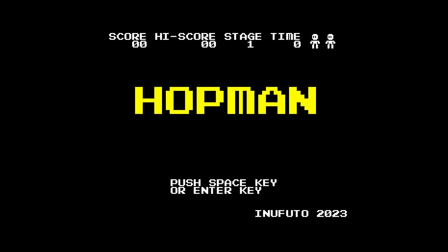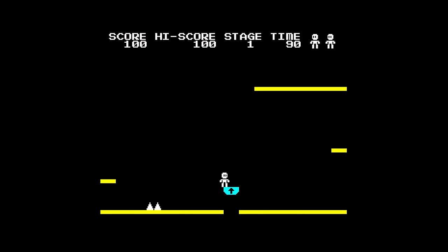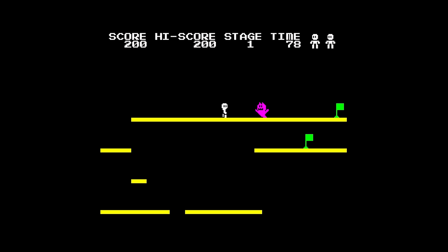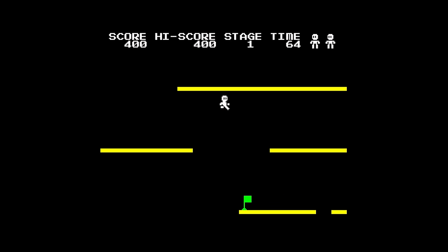This is Hopman, released by Inufutu in 2023. Here we have a very simple looking game that plays like a classic arcade title. The idea is to collect all of the flags in the time limit and to get to the exit at the far right. The graphics are clean and crisp, and this reminds me somewhat of a more complex Jumpin' Jack variant. Jumpin' Jack was a great game, and this one has that same feeling.